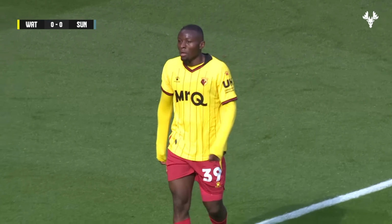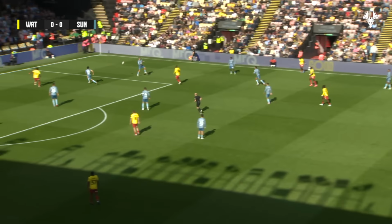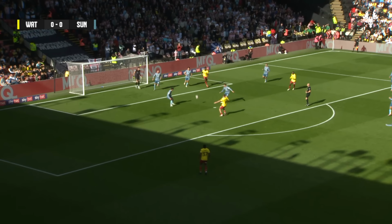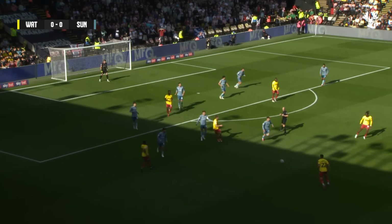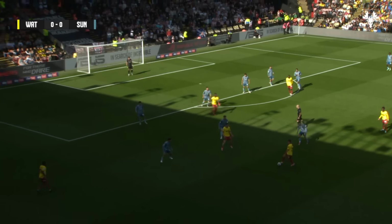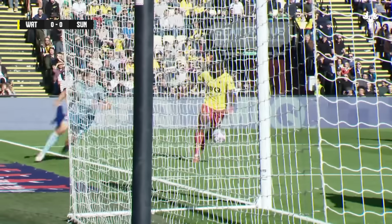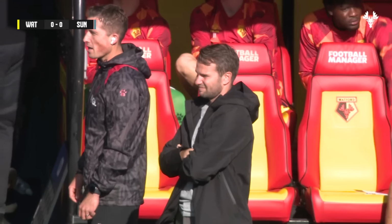Could sustain the pressure. This is how close Kayembe came. Stopped by Anthony Patterson. Extended for the first time today with that save a few moments ago. Here's Bayo. Also calls Patterson into action. The goalkeeper equal to that one as well. It's done by Bayo initially. So Patterson in the right place to make the stop once more. Watford with all of the early pressure really.